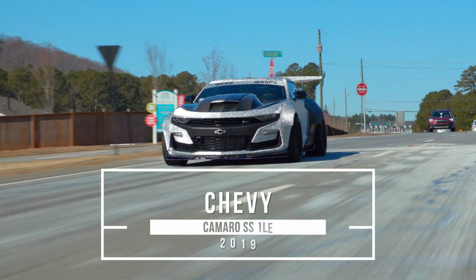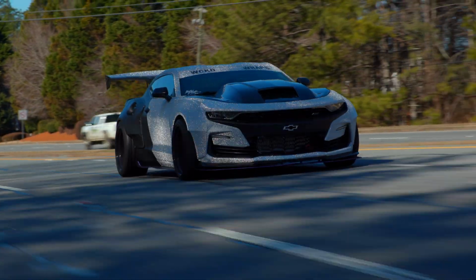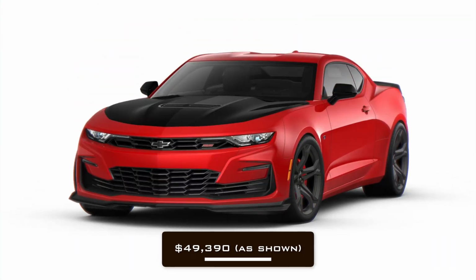We are in a 2019 Chevy Camaro SS 1LE with a lot of modifications. Some of this information is going to be frivolous, but we're going to do this anyway. What is the price of this car stock, which it is not? It is not stock.